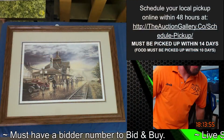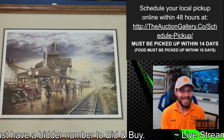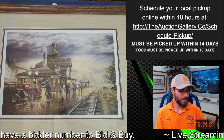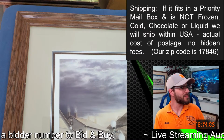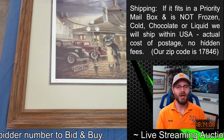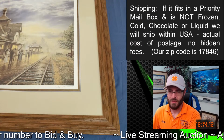Lewisberg train station, guys. The Lewisberg train station. Jeffrey Lynch right there, signed and numbered. Oh, okay. No left bids, folks. Do we have any left bids at all? No, we don't. No left bids at all for today. Number 12 of 375. Thank you.